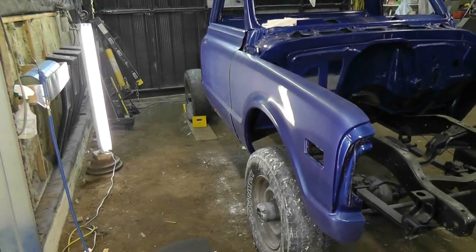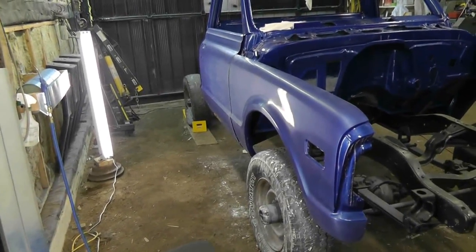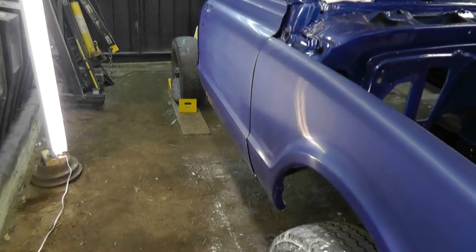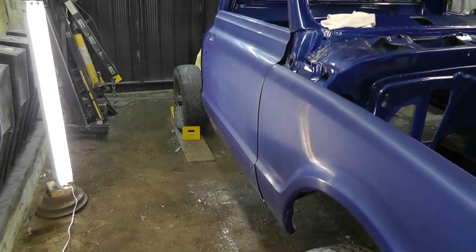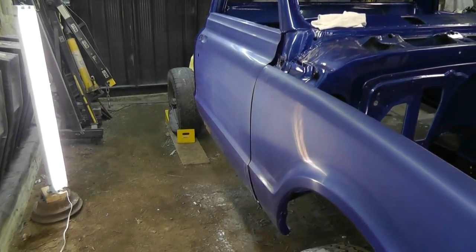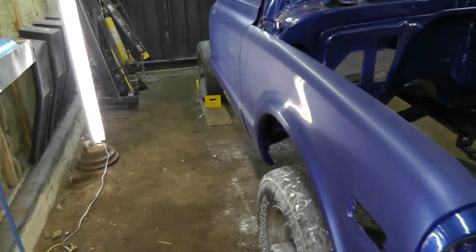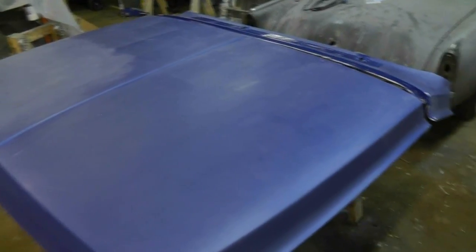Okay, getting a bit of a late start of it today, but I got the passenger fender and the passenger door wet sanded with 2500 during the week, and Saturday today, I'm going to come out and buff these. Once that's done, the only thing left is the hood and the cowl.